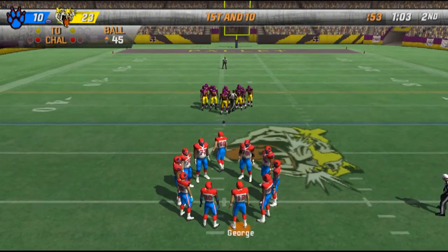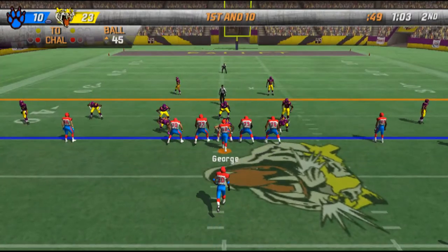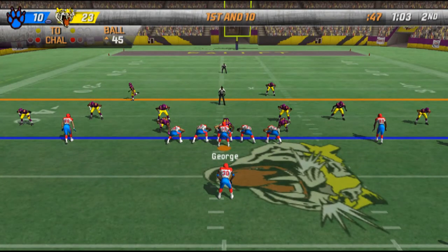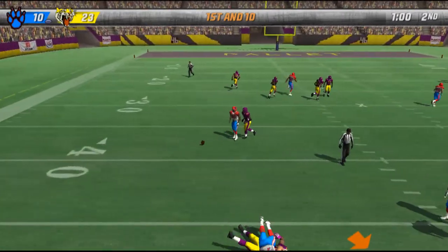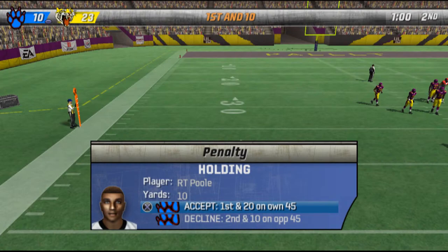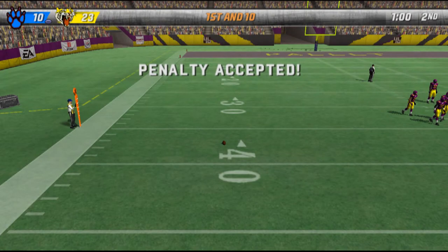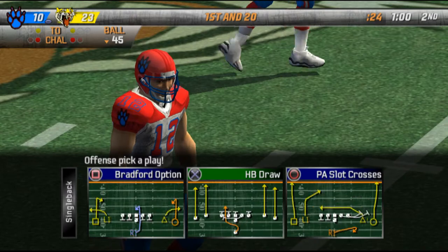Ninth play of this drive. Ball on the 45-yard line. Set. Gives the ball off. Nice play fake with the pass, and he can't hang on to it. It appears they've gotten someone for holding on the play. Holding, on the offense. He's going to be flagged for holding on that play.